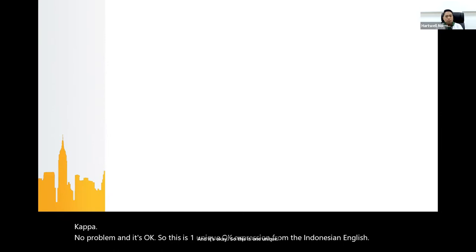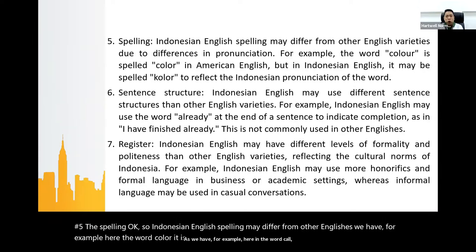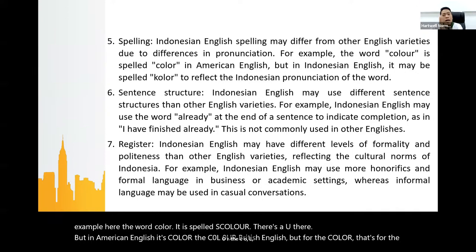Number five is spelling. Okay, so Indonesian English spelling may differ from other Englishes. We have, for example, the word color. It is spelled C-O-L-O-U-R, there's a U there, in British English. But in American English, it's C-O-L-O-R. But in Indonesian English, it's spelled K-O-L-O-R.